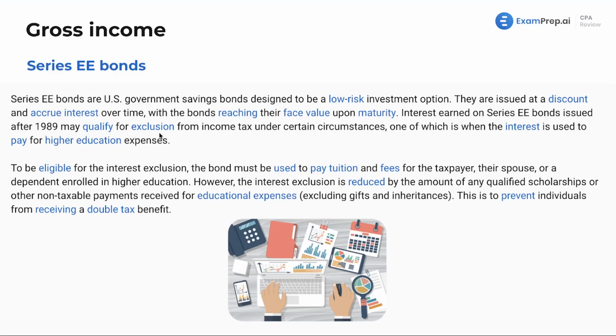The interest may qualify for exclusion from income tax under certain circumstances, one of which is when the interest is used to pay for higher education expenses. Now, to be eligible for the interest exclusion, the bond must be used to pay for tuition and fees for the taxpayer, their spouse, or a dependent enrolled in higher education. So that's higher education, that is not preschool, that is not middle school, high school.